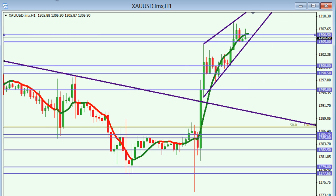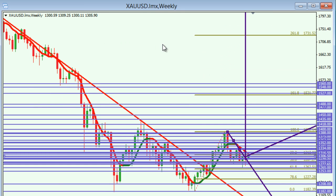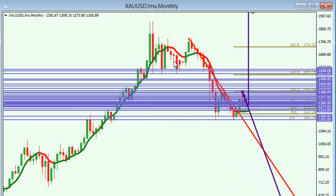And as a recap, in case you're wondering where I got the fibs from, I have taken the fibs from this last major up move here. Of course, if we really wanted to get a bigger set of fibs, like a stronger set of fibs, we could go to the monthly and we could fib this here, and I'm not saying that it's not a great idea. That would give us some even bigger areas to worry about.